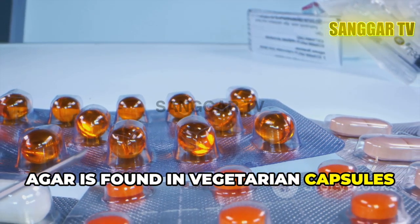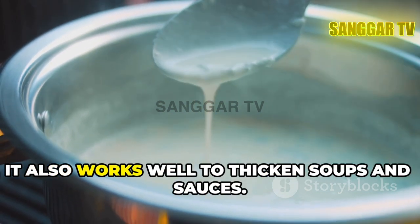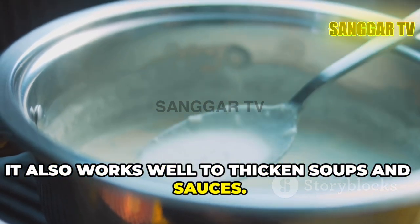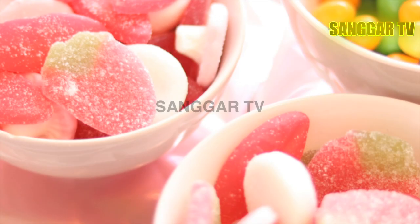Agar is found in vegetarian capsules, ice cream stabilizers, canned meats, and even some cosmetics. It also works well to thicken soups and sauces. And you might spot it listed as E406 on ingredient lists.